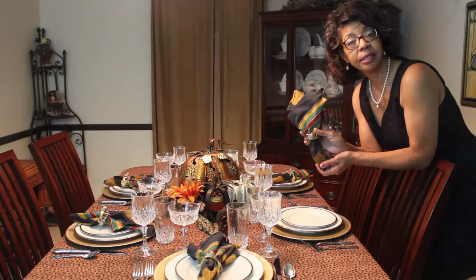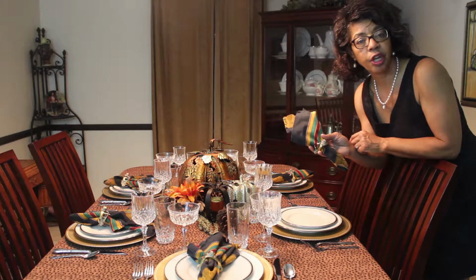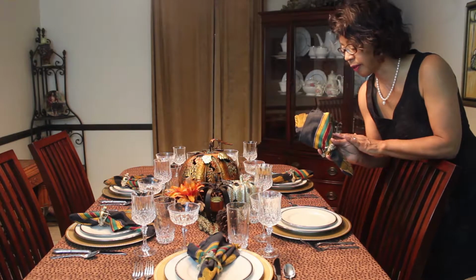The napkins that I have here are napkins that I made for a different event years ago, but I'm using them now for Thanksgiving, and I like the way it pulls all the colors together.